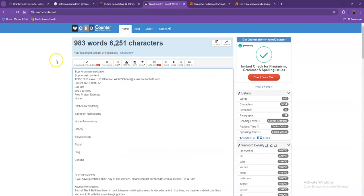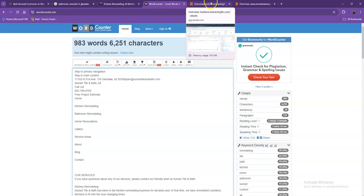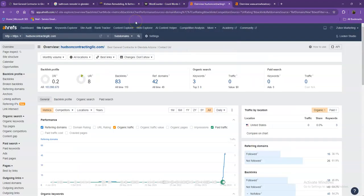So for their website, they have 983 words, which is a better number. So if you add more words into your homepage, the higher chances of your website being considered by Google as a much more trustworthy website. Let's go ahead and move on with the numbers.